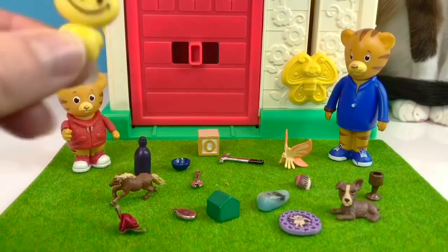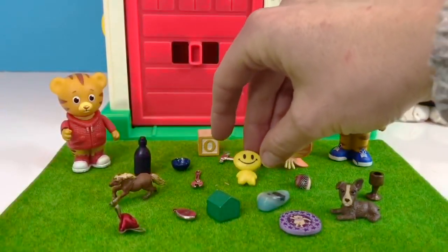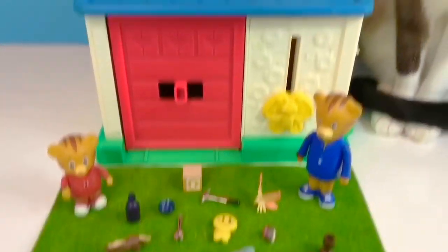The smiley face man. You can create a game like this at home using tiny objects. Play with one of your parents and see if they can guess which object is missing.